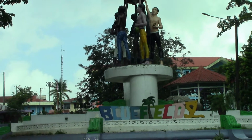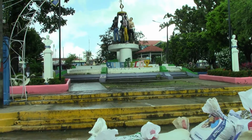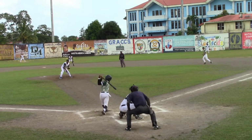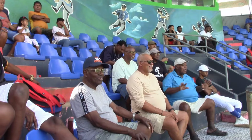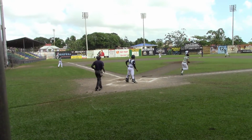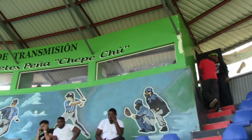A few blocks from the commercial avenue and the port, it's Bluefields Central Park. Well, play ball! Not surprisingly, in Bluefields, there's a terrific baseball diamond because baseball is Nicaragua's national pastime. Fantastic, a Nicaraguan ball diamond.